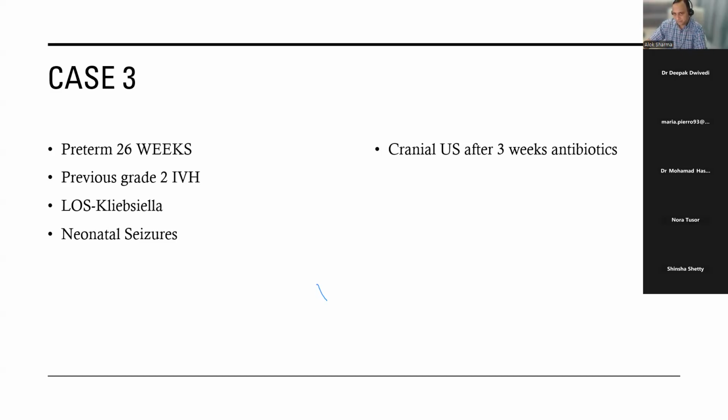Last case. Can I ask, please, based on the ultrasound, like this increased echogenicity, can you differentiate between hemorrhage and pus just based on the echogenicity, or is it with clinical correlation? Yes and no. Can I show you this case and then I'll show you what pus looks like in ventricles? Thank you.